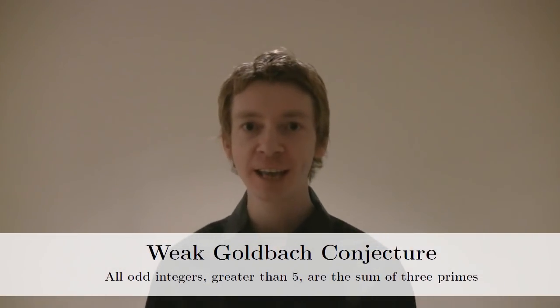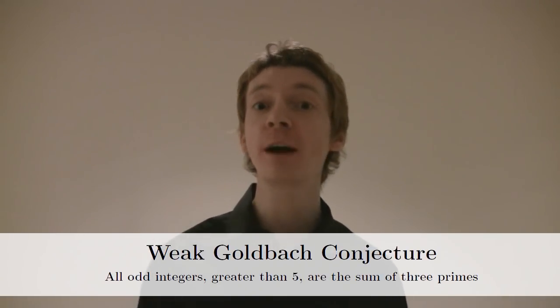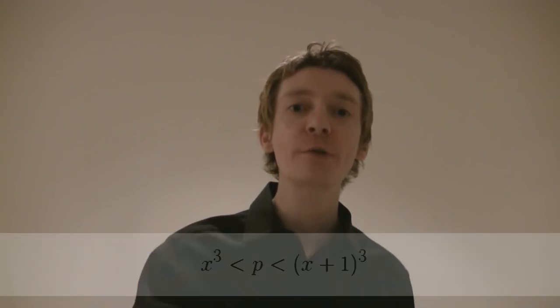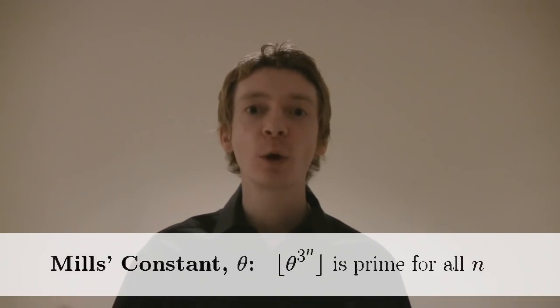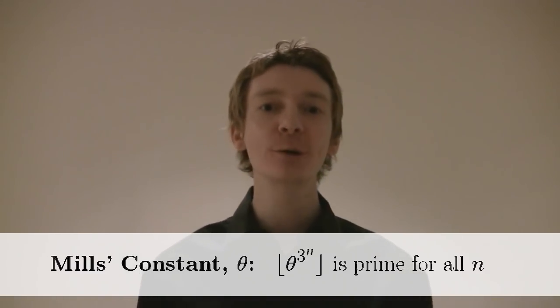Other consequences of the Riemann hypothesis are things like the weak Goldbach conjecture. The weak Goldbach conjecture says that any odd integer greater than 5 can be written as the sum of 3 primes, and that would be true if the Riemann hypothesis is true. Another consequence, one I like, is if the Riemann hypothesis is true, then there will always be a prime between consecutive cubes. Now the reason I like that is that means you can define a constant theta such that theta to the power 3 to the n will always generate a prime number for all the values of n. It's called a Mills constant.